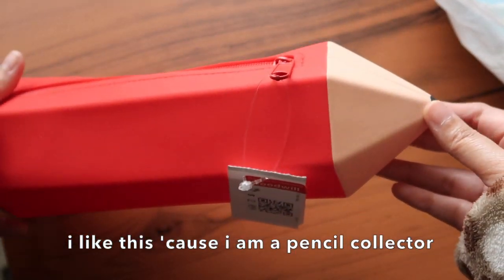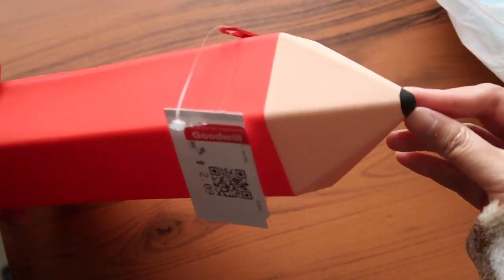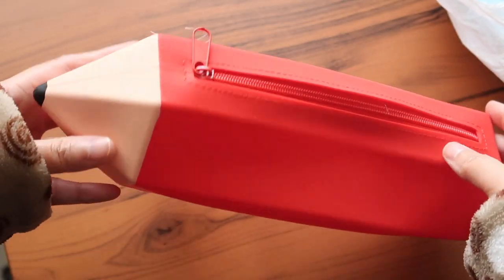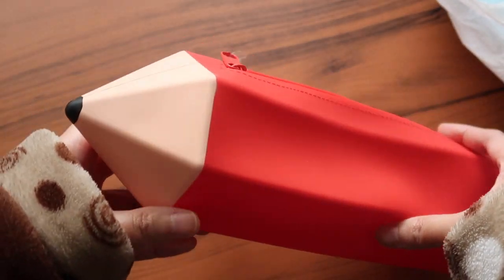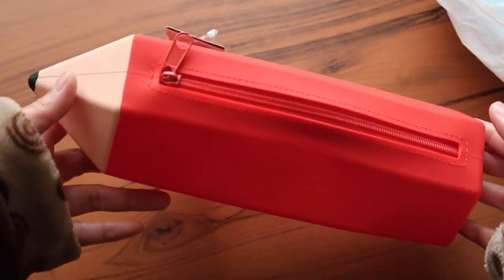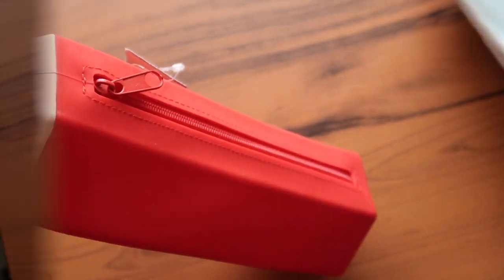I like this because, you know, I'm a pencil collector. So when I see things that look like pencils, they still look like real pencils to me without the label. When I see things that look like pencils, I really like it. And if I have the money, I will buy it, and if I also like it. Next.